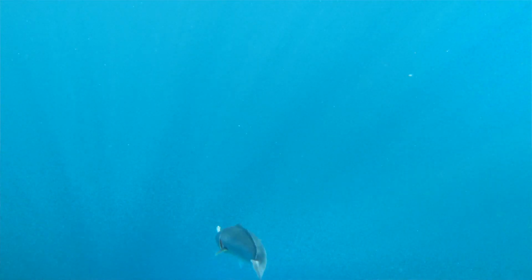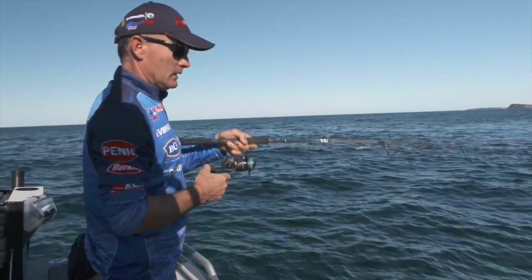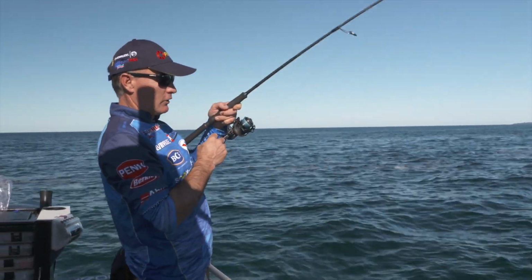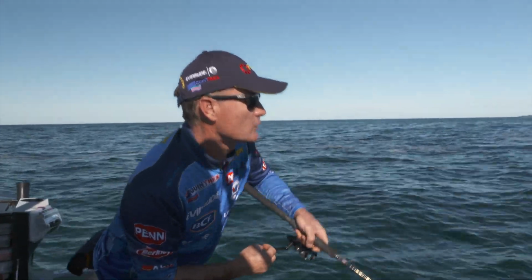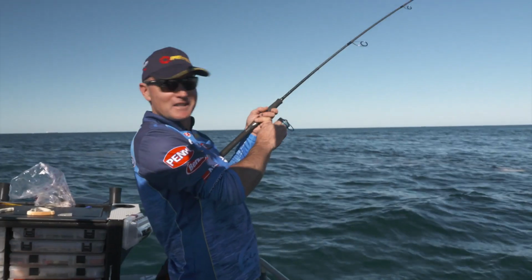And if you want to get the kids into sport fishing, a beautiful day like this offshore, it's such good fun. You get a great day like this, you get to see a few whales in wintertime, and a few big salmon jump around. I've got to tell you, it's awesome fun.